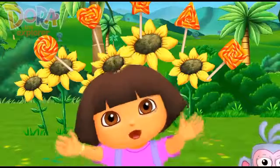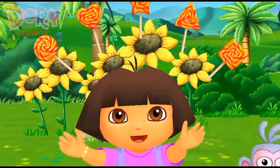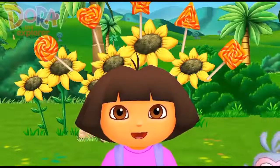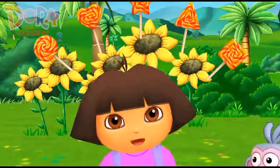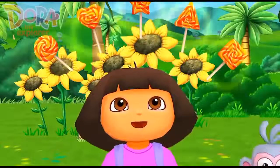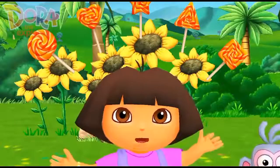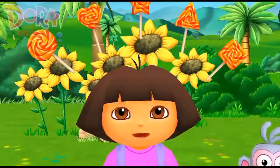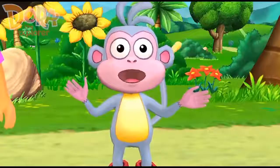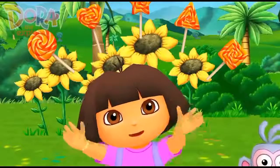Wow! There are lollipops! There are many shapes of lollipops. What is your favorite shape of lollipop? Wow! I love a round-shaped lollipop, too. I love them all! Let's share these with friends later.